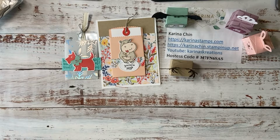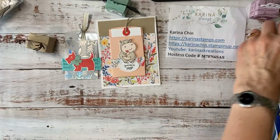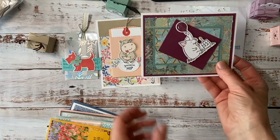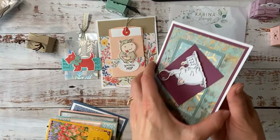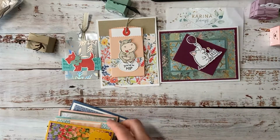Before I got started, I just wanted to show my cards. I had a birthday on the weekend and I got such nice cards from my friends. I'm just going to show you those really quick because it's always fun to see what people make, right? Okay, so look at this cute one. Super cute. This one is from Liz. So thank you, Liz. Love that.